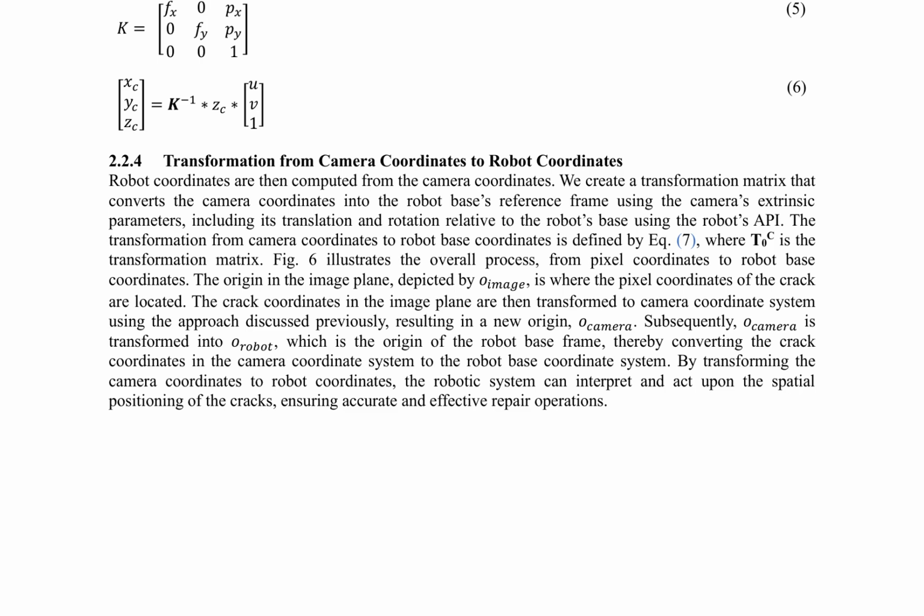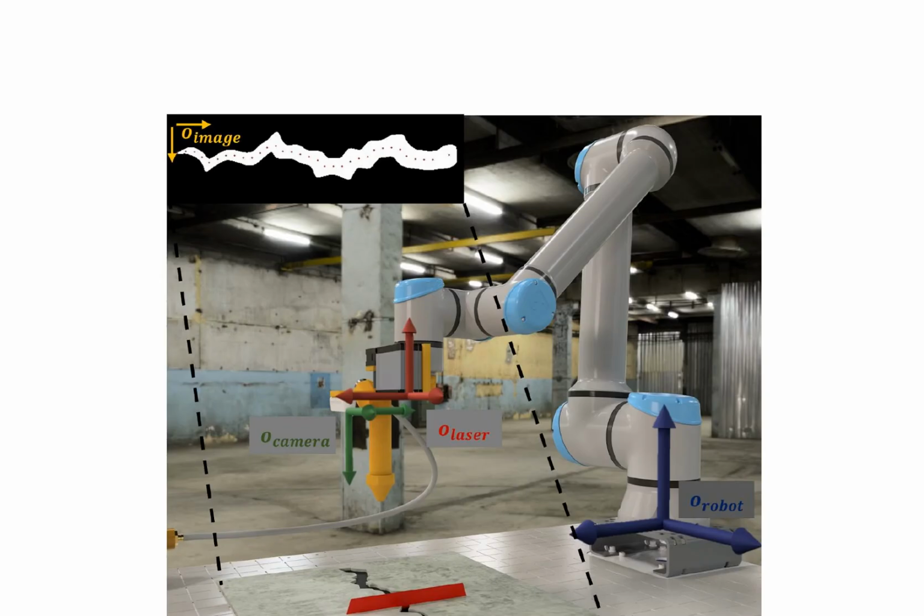This transformation enables the robotic system to accurately and effectively perform repair operations, ensuring precise spatial awareness and effective crack repair. The transformation from 2D image coordinates to 3D robot base coordinates is a pivotal step in the process, as it directly influences the robot's movement and task efficiency. This transformation is mathematically represented by equation 7, which calculates the robot's coordinates based on the image coordinates.